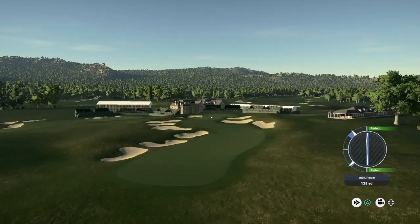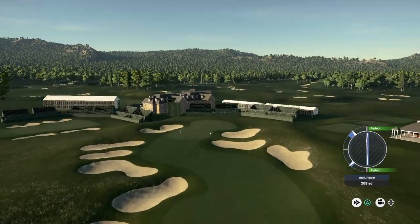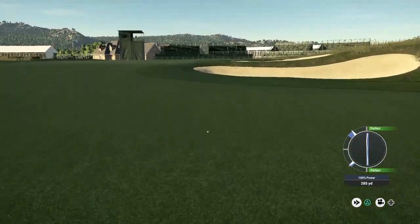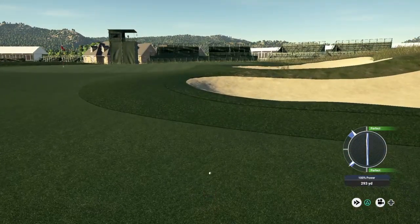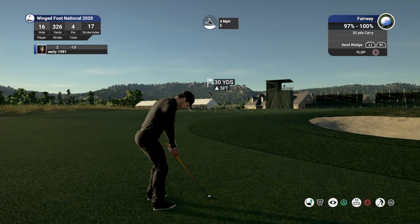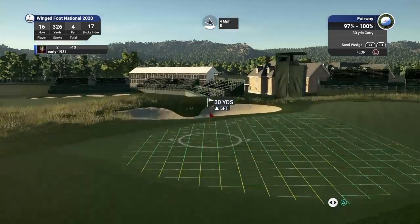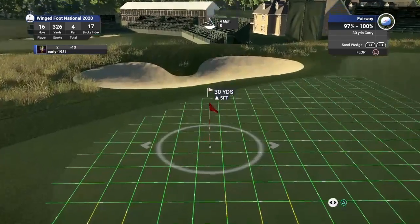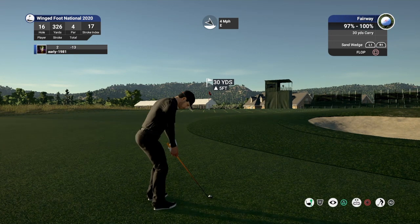Decent swing. Wind should take us round. It is. Should have just about enough fairway to work with on this right hand side. And that is, I was going to say that's going to leave us a flop shot. 30 yards out. Up 5 feet. But once again, look at the protection this pin has, the way the green's been contoured and designed. Absolutely fantastic.